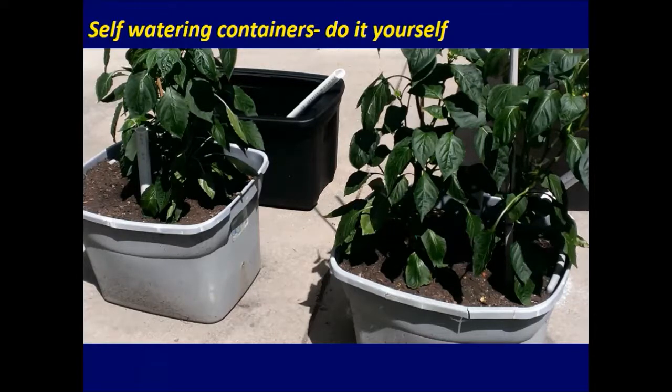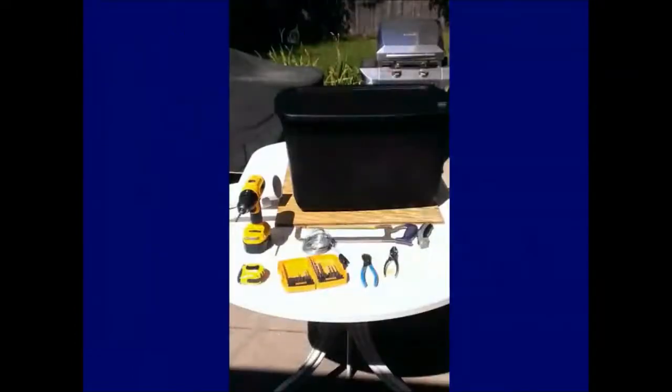Peppers really like this. Green peppers, red peppers, chili peppers. There's a reason why New Mexico is really big in chilies, because peppers love warm roots, and this is one way to get warm roots, in these self-watering containers. And you can leave these things for a week, and your plants won't dry out, which is really nice. So here are the tools you need.